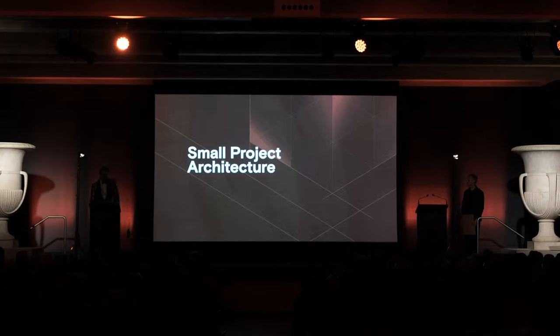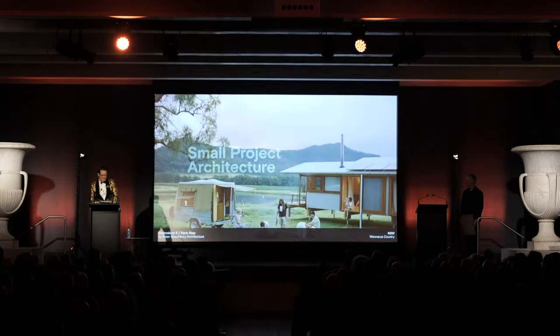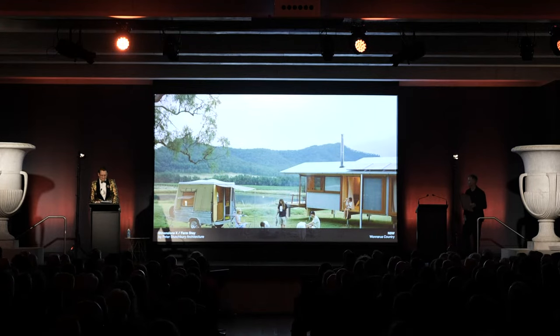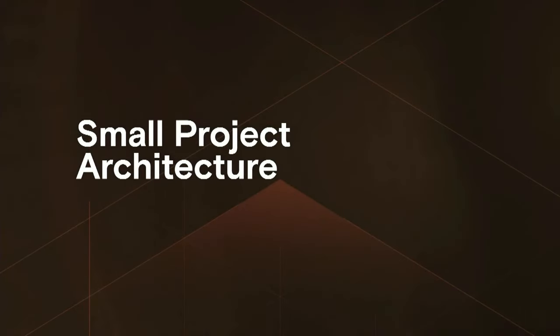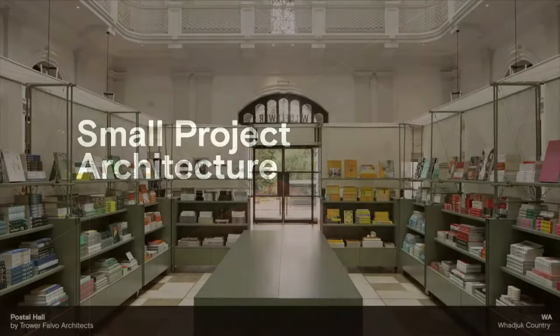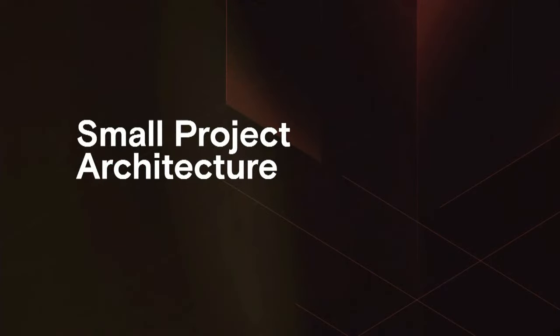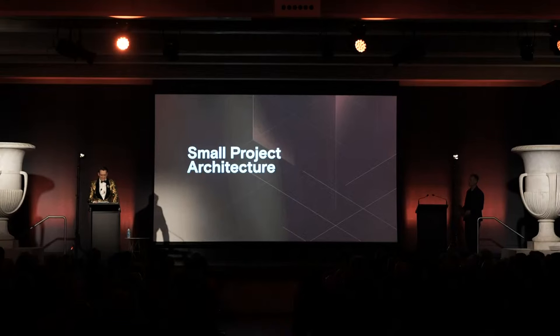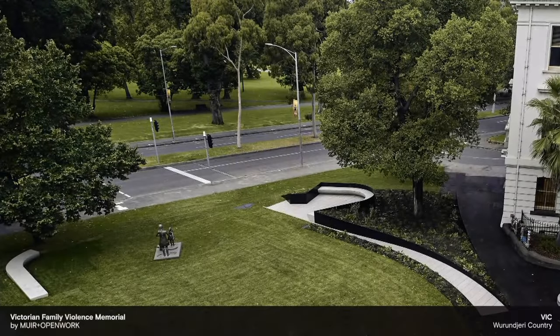Well, let's get into it. A national commendation for small project architecture is awarded to Dimensions X Farmstay by Peter Stutchbury Architecture. Congratulations. Another national commendation for small project architecture goes to Postal Hall by Trower Falvo Architects. Congratulations to the team. A national award for small project architecture is awarded to University of Queensland Cricket Club Maintenance Shed by Lineberg Wang with Steve Hunt Architects. The Victorian Family Violence Memorial.